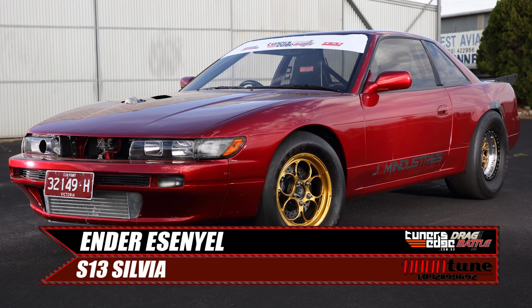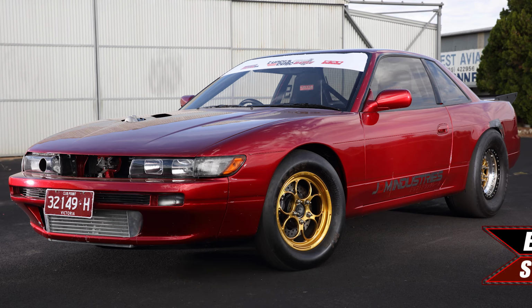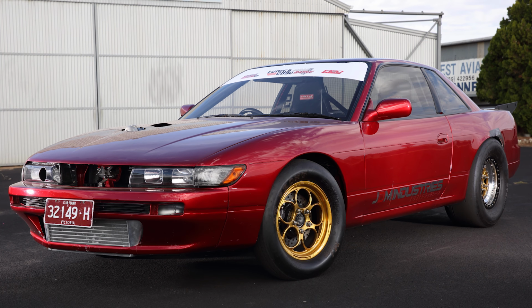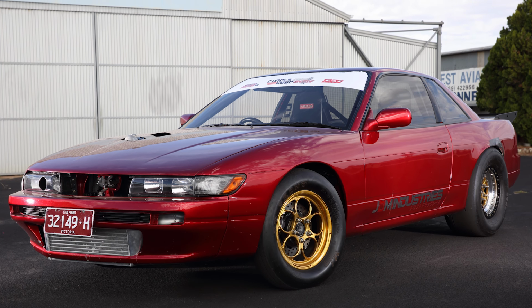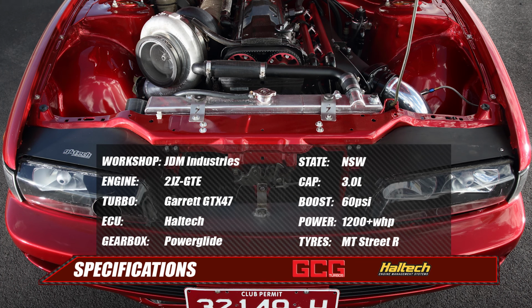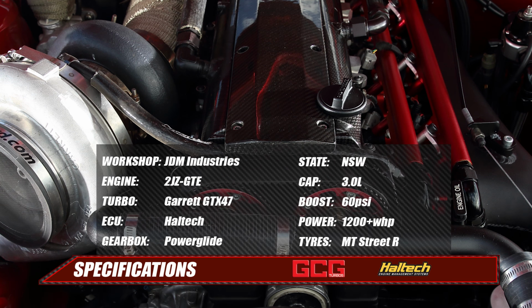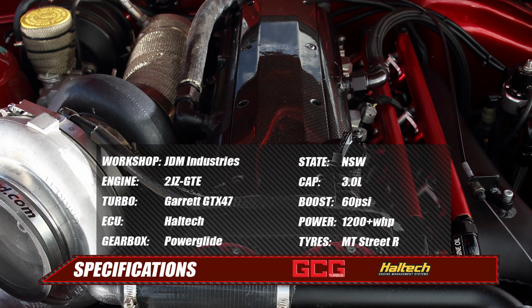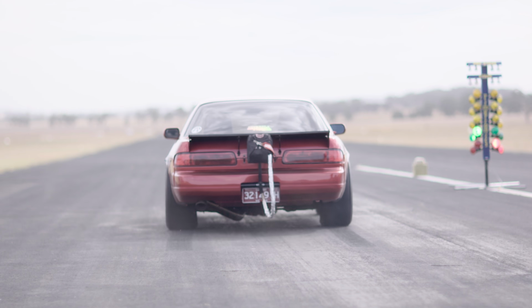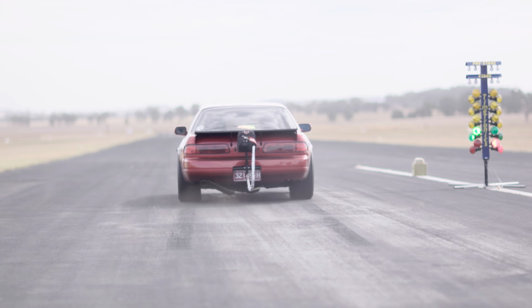Next up was crowd favourite, Ender's 2JZ powered S13 from JDM Industries. It is running to the sevens at over 180 mph at the track, so is a weapon of a car. The 2JZ has a GTX47 strapped to the side and tuned through the Haltech ECU can make upwards of 1200 wheel horsepower through the 2-speed power glide. Ender came with some big goals, but the track setup was hard to make work on Cootamundra's runway.